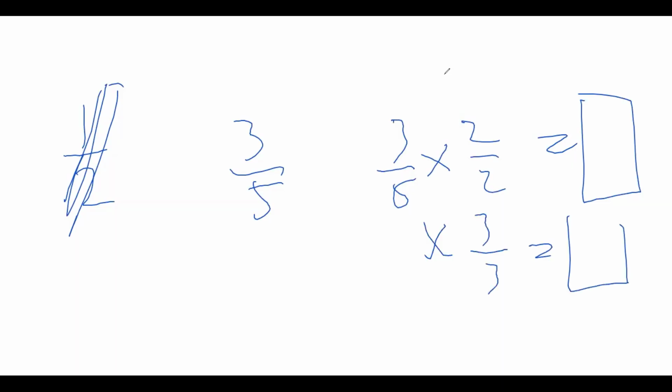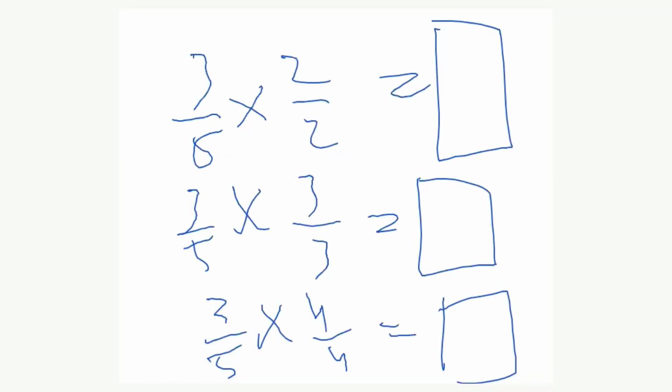So in 3 different ways. First is 3 over 5 times 2 over 2, then 3 over 3, and then 4 over 4. These are the answers. So that'll be a 6, and then the bottom will be 12. Oh, wait. No, that will be a 10. That'll be 9, and then the last one will be 15. Then 12, 20.